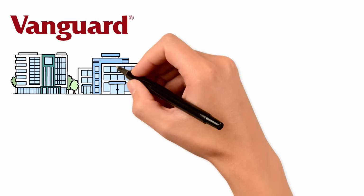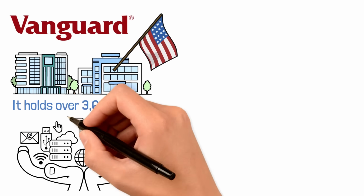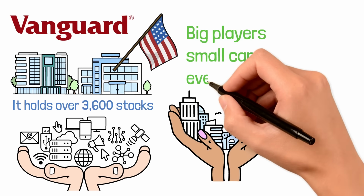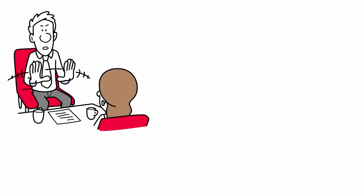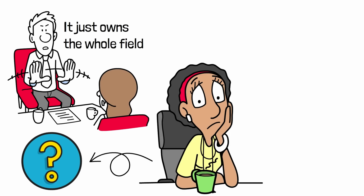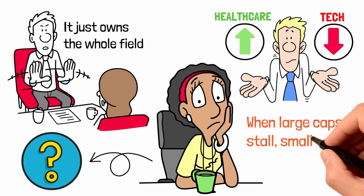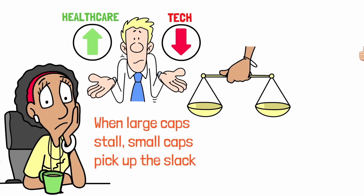This ETF is like buying a tiny piece of nearly every company in America all at once. It holds over 3,600 different stocks, covering everything from tech giants to small-town manufacturers. Big players, small caps, every sector, it's all in there. This is your foundation because it doesn't try to predict winners. It just owns the whole field. And that kind of exposure means you don't have to worry about which sector is hot or which trend is fading. When tech is down, maybe healthcare is up. When large caps stall, small caps pick up the slack. It's built-in balance, and that's exactly what a solid foundation should give you.